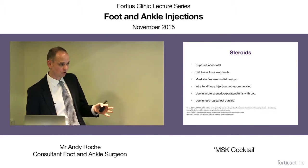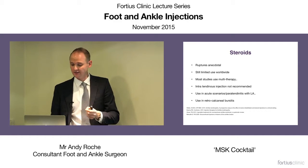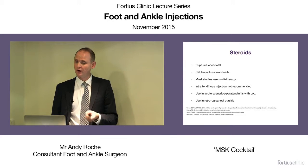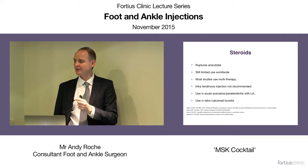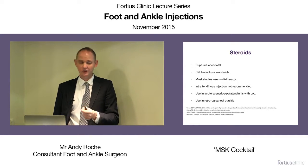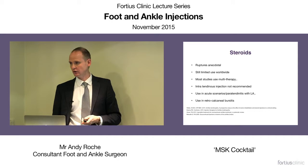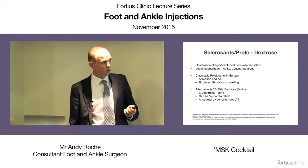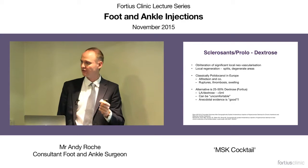Where I do find it useful and I do use it is in that very unusual paratendinitis or in retrocalcaneal bursitis, which is a judgment call. But if you have a patient who you think might have this problem, the important thing is, have they got tendinopathic change on the scan? If they don't have any degenerative change on the scan, you're probably more likely to go ahead and use steroid than if they did have a tendinopathic change. Prolotherapy, again, I find it useful for the very small localized areas of degeneration.